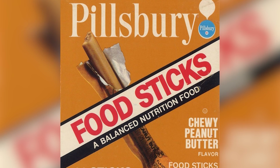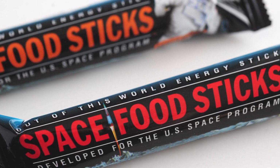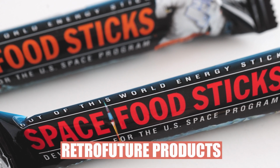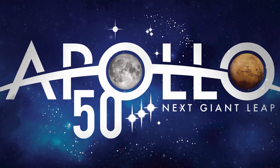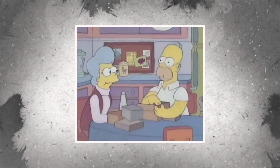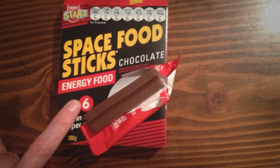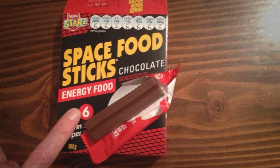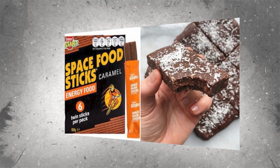But, like many great things, they eventually faded in the 1980s. For a brief while, a company called Retro Future Products made them available in 2006, but that didn't last. They did, however, make a comeback in Australia for the Apollo 11 50th anniversary in 2019. Today, space food sticks have appeared in The Simpsons and The Colbert Report, and continue to bring nostalgia from the 1970s. But the real question is, which was better, peanut butter or chocolate flavor?